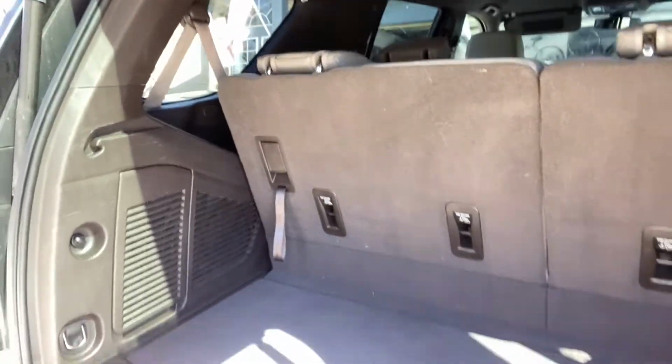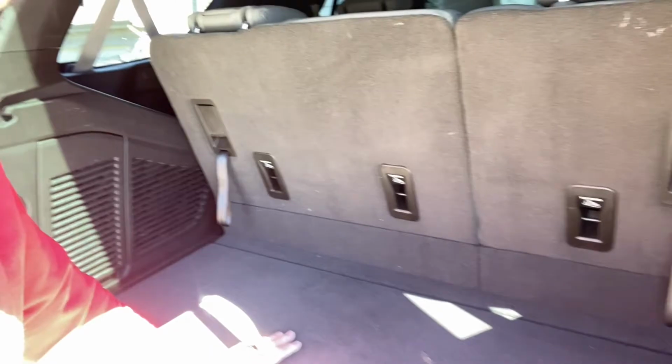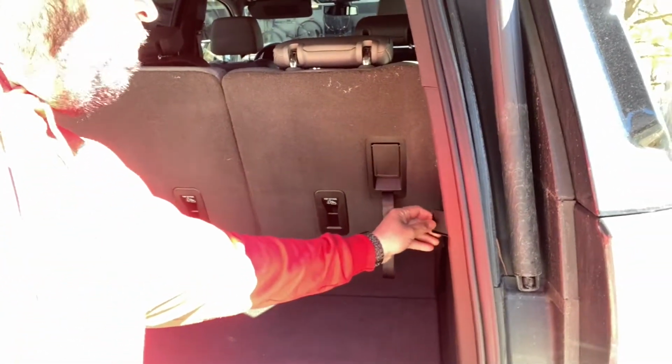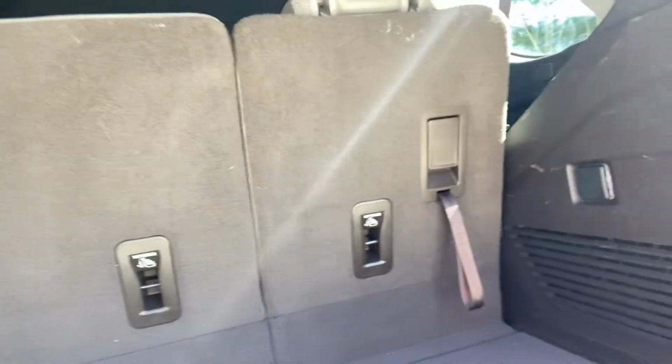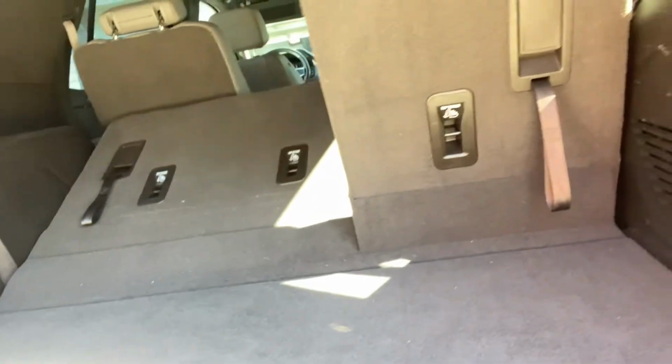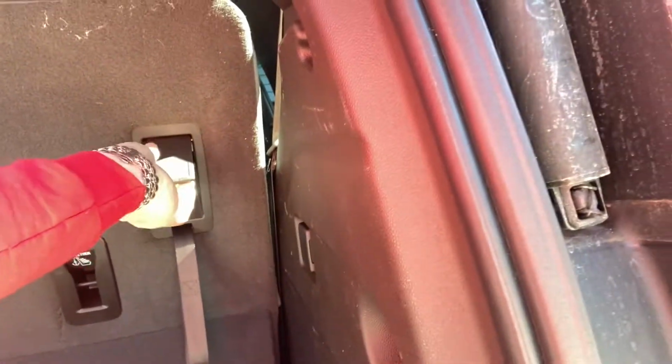It's got 25.5 cubic feet of trunk space. I think on the more luxury models, it'll actually have electronics and also it drops the seat down. But it actually has a plug there for things. I've actually never dropped these seats, so we'll figure out how these things drop right now. So there you go. You pull that latch, and they should go down.